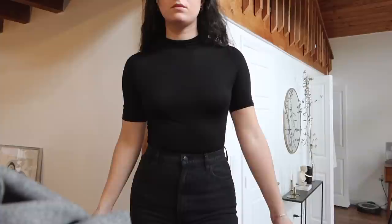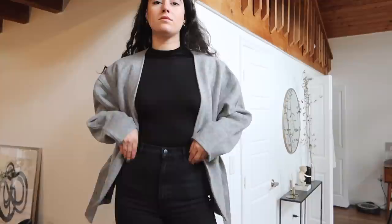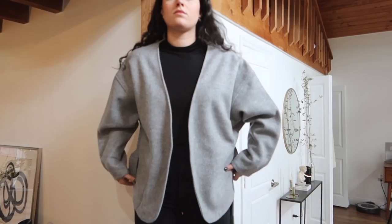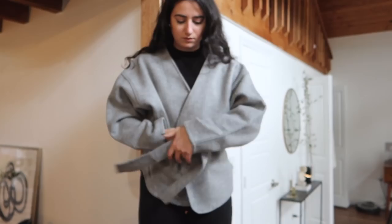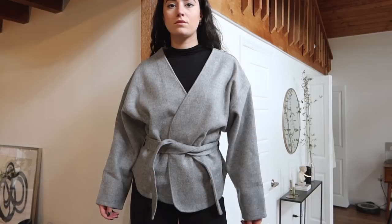I love mock neck pieces, probably more than regular turtleneck pieces because they don't bother as much. And then their Emery coat slash jacket, it's like a shorter coat looking piece, is very, very easy to style as well. You can be wearing jeans, sneakers, and a t-shirt, and you throw this on and you immediately look put together. It's one of my favorite things about coats or jackets, but I feel like this one just looks slightly more feminine because of the tie belt that it has. So it comes with this, so you can cinch it.